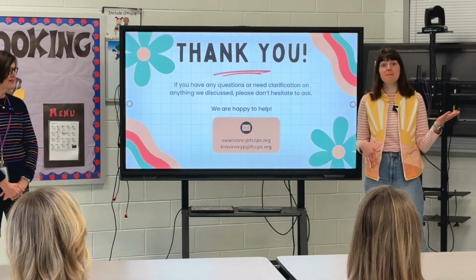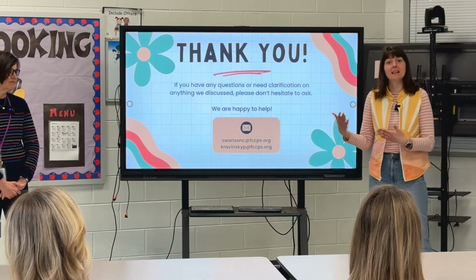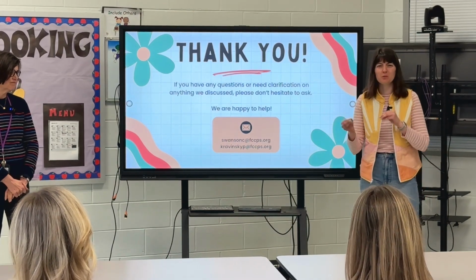And also, just like in math, Dreambox was the app that gets sent home in math. We have an app called Lexia, which also got sent home, and is a great resource to use with all kids to help build those skills.